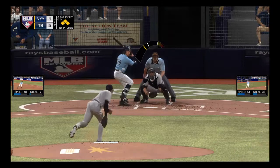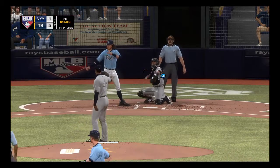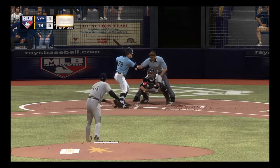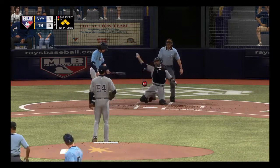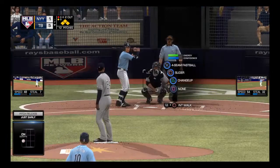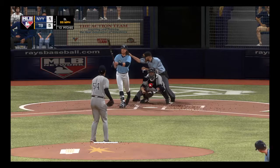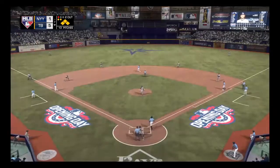Striding in once again, Colby Rasmus. He struck out swinging in his last trip to the plate. The set and the 1-0 pitch. A changeup over the inside corner. Hoping to limit the damage, here's the pitch. Now a swing and a miss, and he's behind 1-2.